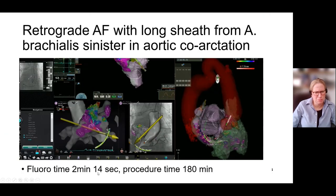Fluoroscopy time for this redo procedure was 2 minutes, 14 seconds. The procedure was 3 hours long, and we reached everything, and that was really nice.